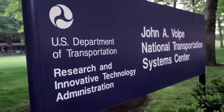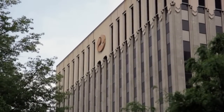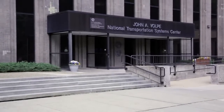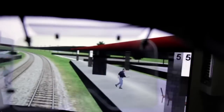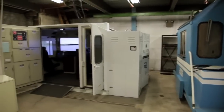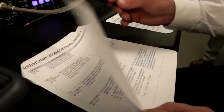The Volpe Center is the National Transportation Systems Center, and it has been present here in Cambridge for more than 40 years. I'm sitting here in front of the Cab Technology Integration Lab, and we refer to it as CTIL. This is a brand new state-of-the-art simulator that was designed and acquired by the Federal Railroad Administration and is housed here at the Volpe Center. We operate it for the Federal Railroad Administration, and we conduct research on their behalf, and we also support researchers who come in from various places to make use of this new facility.